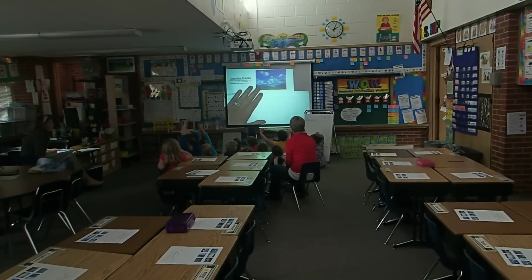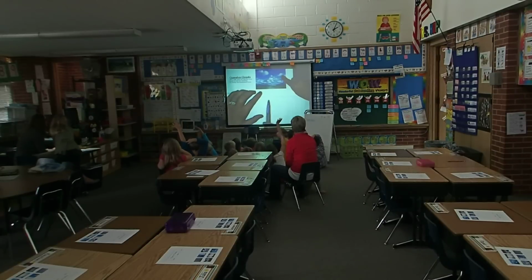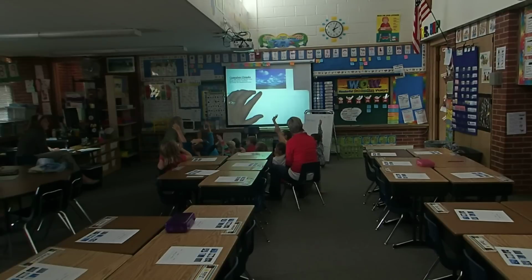The ground. Here, come over here and point to me. Point for everybody else. Where's the boat? Okay, that looks like a boat to you? It looks more like a car. It looks like a car? It could look like a bunch of things.